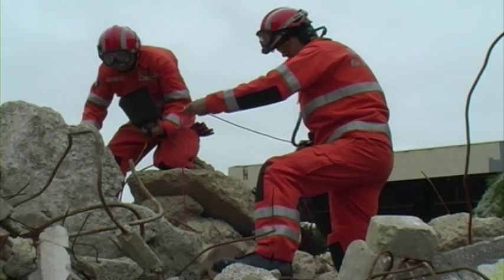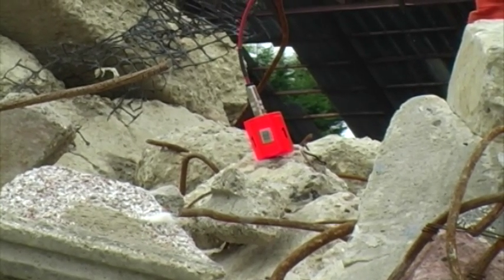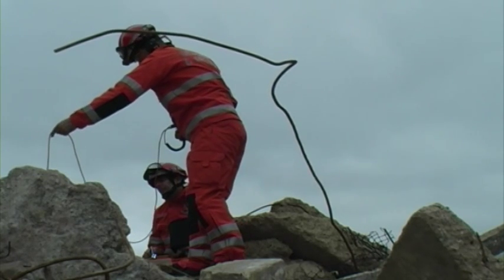Following on from that, we would then use our acoustic listening equipment, which is currently Delsar. It's a four-probe system. We're able to put them around the rubble and then try to use a triangulation system to pinpoint the exact location of that casualty.